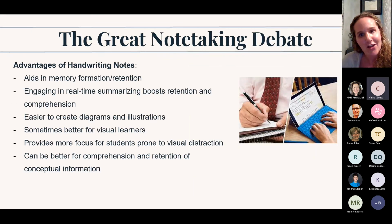So let's talk about the great note-taking debate, because Carrie, I don't know if you were talking about this at AU, but in my office we were talking about this a lot over the years. This has been a conversation for a long time, especially in post-secondary, because when I went to post-secondary, and I'm not even that old, I don't think, you didn't have laptops in the classroom. It was not a thing. The prof rarely ever had a laptop in the classroom. You were lucky if you had a classroom with even a projector. So it just wasn't a thing.